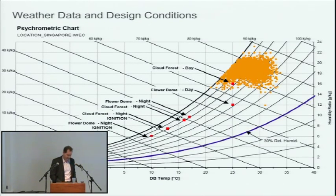One of the key things about Singapore is that it's very humid. It's half a degree above the equator. This is what's called a psychrometric chart. So this is temperature along the bottom and humidity levels up here. And each one of these little dots is an explicit hour over the course of a typical year in Singapore.